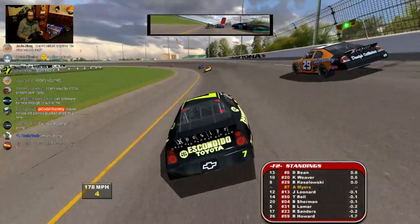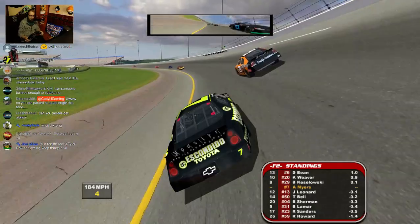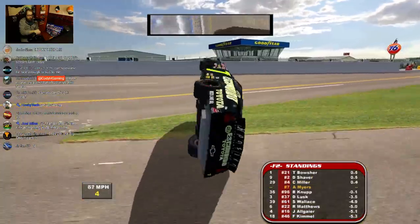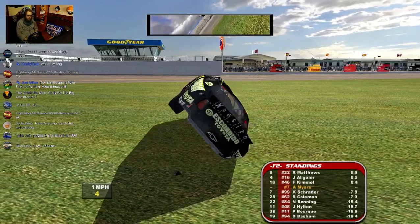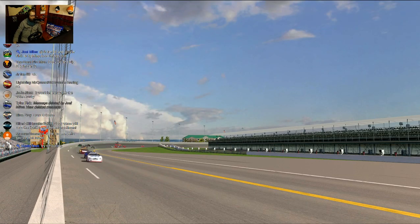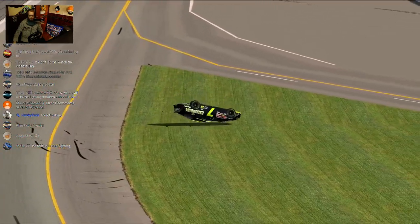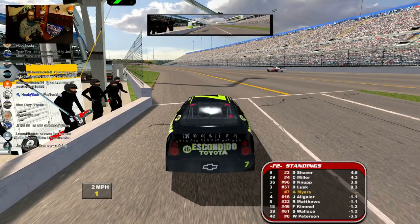Perfect. Got right in the middle of this pack, basically. I'm on the inside line. Yep. That's exactly what I was worried about. I was flipping too much. Right here, I already flipped once and a half, no twice, and then got into the grass and flipped even more. All right, try that again.